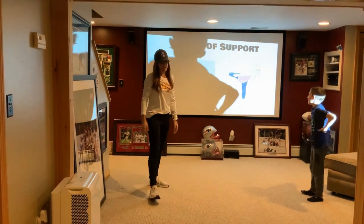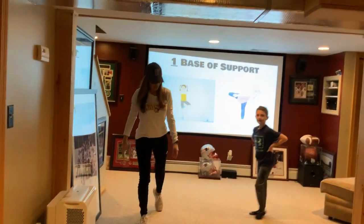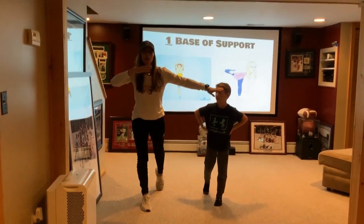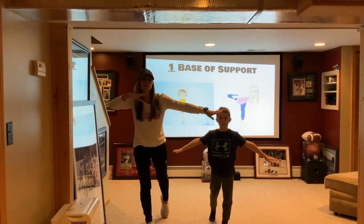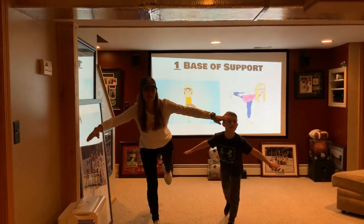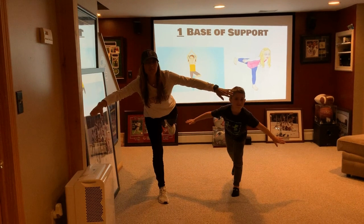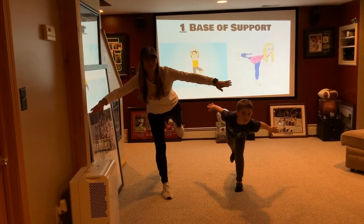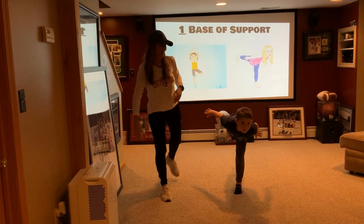The next one, we're going to lean forward, and what we're going to do is we're going to be on one leg, put our arms out, keep your head up, and try to find a spot maybe ahead of you that helps you focus. And then lean forward just as much as you can to be comfortable and safe. We're going to hold it. 5, 4, try not to wiggle. 3, 2, 1, and down.